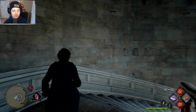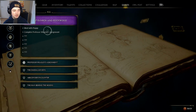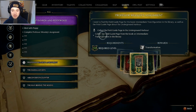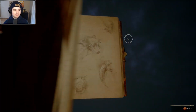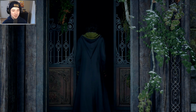Okay, so now I gotta do Professor Weasley's stuff, because it's the only thing left in the main quest line, and I cannot continue on further until I do it. So I need to collect field guide pages from the Underground Harbor and from the book on Intermediate Transfiguration in the library. Okay. Is there a way in? Underground Harbor. Oh, okay. There we go.